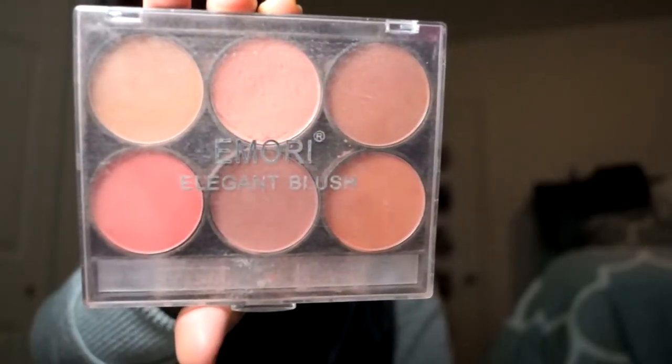Definitely go check out Amazon, and this is the blush name. And this was super affordable as well. I can't remember how much it was, but I'm pretty sure it was less than $10.